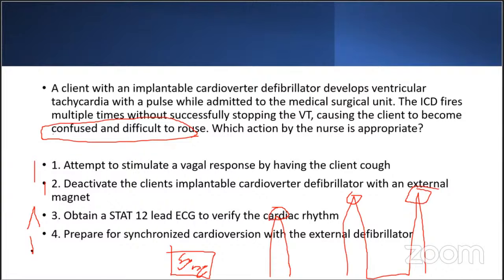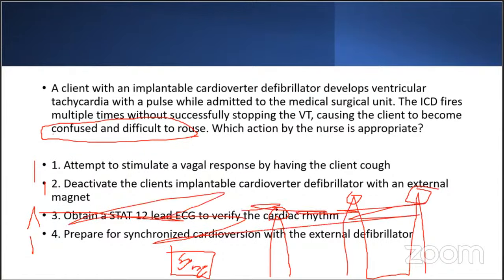Because the more you use those skills we talked about, those decision tree skills, it helps you to improve the chances that you get the correct answer. Because, for example, now, I know confused, difficult to arouse is not a good thing. It's unstable. Meaning, I do not need to assess for that. So I'm going to remove my assessment option. And that leaves me with 1, 2, and 4. So you can see that I have automatically increased my chances of getting the correct answer.